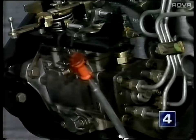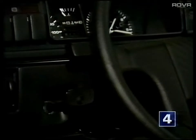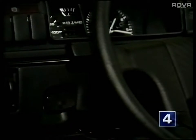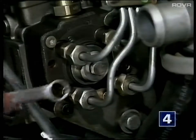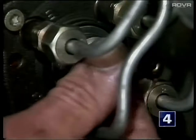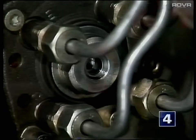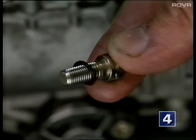After adjusting the belt, it's important that the point of injection, or injection timing as it's more often known, is checked. To avoid incorrect readings being recorded, make sure the cold start lever is pushed fully in. Set the engine to TDC on number 1 cylinder. And remove the plug from the rear of the injector pump. By the way, always fit a new copper washer before refitting the plug.